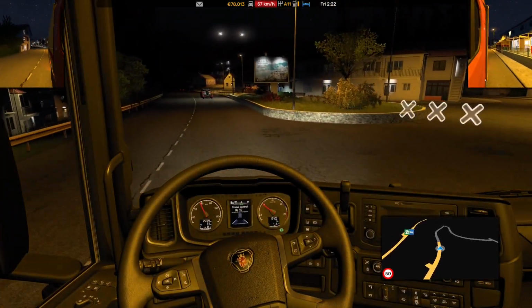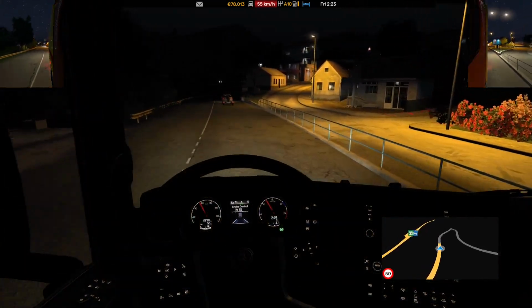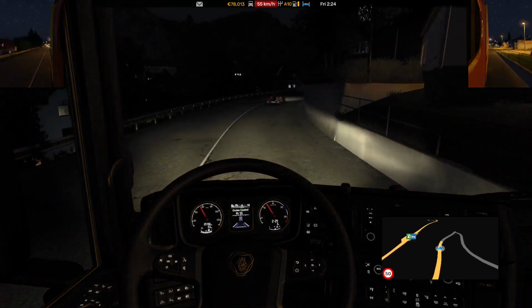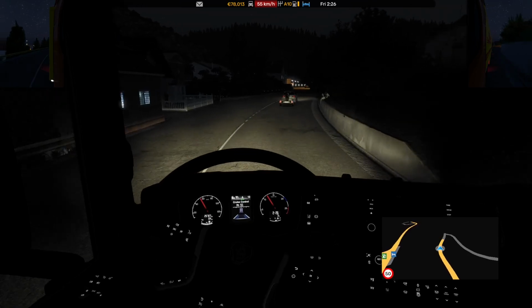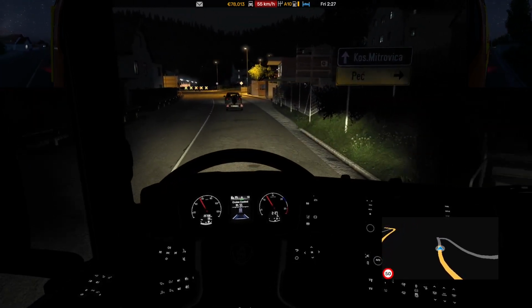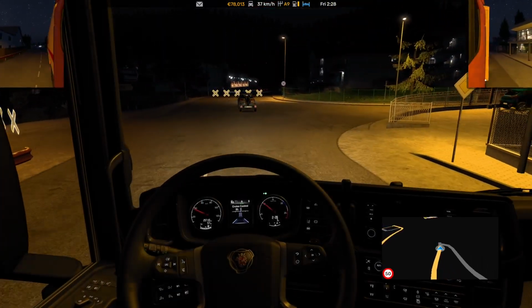Well, I better slow down again, because we're going through a town and we can't go as fast. Silly me. Pretty busy little town. Get ready to turn right. Lots of little mountain villages, passes, whatever. So Kos Mitrovica, but we're going to turn right. Pec is where we're going.